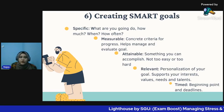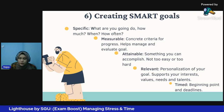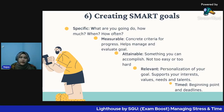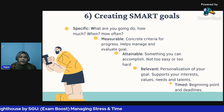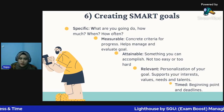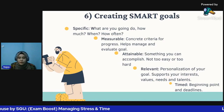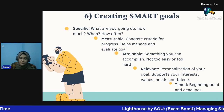Measurable. Concrete criteria for progress. Measurable can be the number of hours you need to spend in a day, or the number of pages or words you want to write in a day, or anything that could be measured. Attainable, something that you can accomplish. It should be realistic, not too easy or not too hard, so it is something that could help you reach your goal as needed.